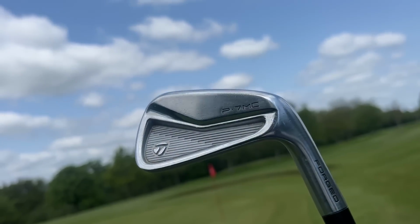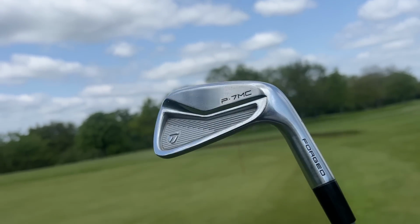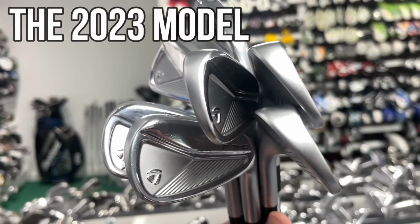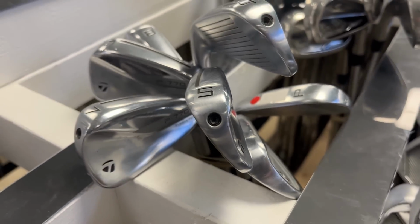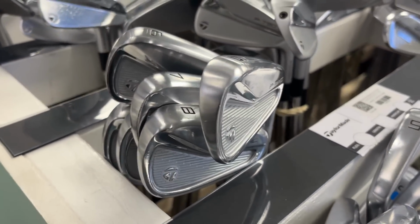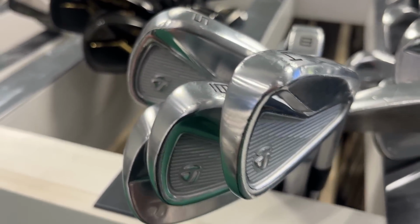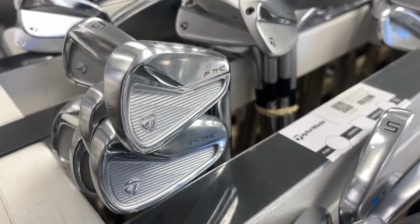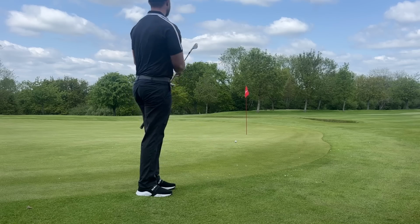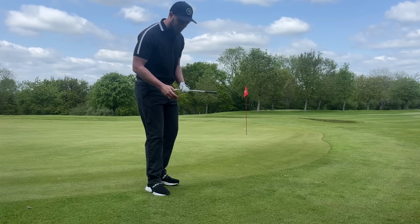This was one of the reasons, apart from the putter, why I decided to make this video. P7 MCs, not the newer version, the 2023 model, but the 2021 model. The reason being is that the P7 MC, for me, is one of the irons that gets forgotten the most. P790, very popular. P770, incredibly popular for more of that player. And then if you really like punishing yourself, you're going to go to the P7MB, which ultimately means these get left to the wayside.